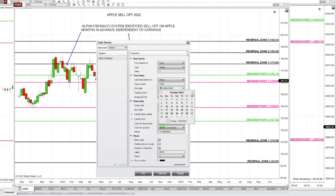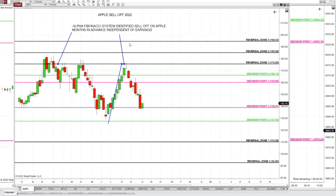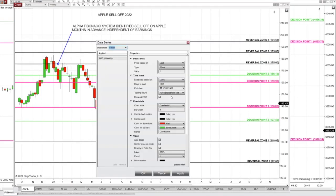I teach my students the power of the system. Every student decides what's appropriate for him and her to trade. So when Apple reaches this level, intelligent trader understands this is critical key level on Apple to see if buyers will step in.